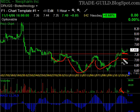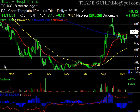And then you could have a stop down here around 710 or $7, just to see if this is actually the beginning of the move. Otherwise, the chart still looks good if you want to hold out for a longer term position. So I'd just keep an eye on it.